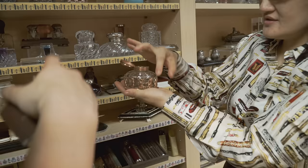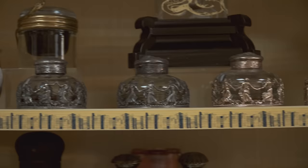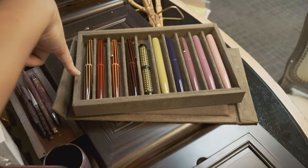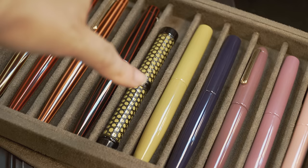She also had a collection of vintage inkwells, and she designed quite a few of her own, like all the metalwork around an actual old glass inkwell. And of course, she had quite a few pens, in fact, some very pretty pens. Here we can see her small tray of Nakaya pens.